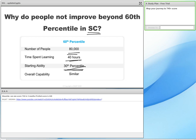The piece which I want to really tell you is, when it comes to the GMAT, everyone has capability. It's not the CAT. It's not a quant test. It's not an English test. It's a test of logic, which is where everyone has enough gray matter to excel. And I've seen enough students to know that.